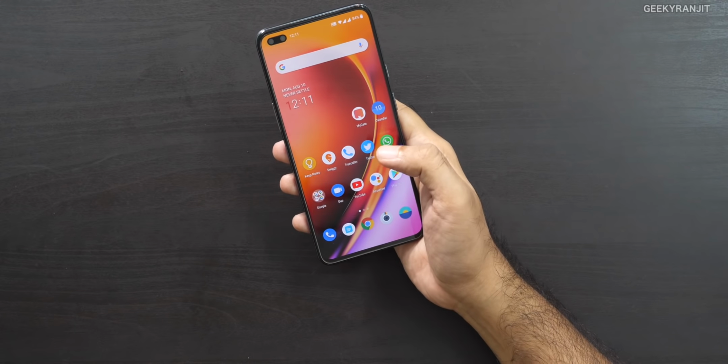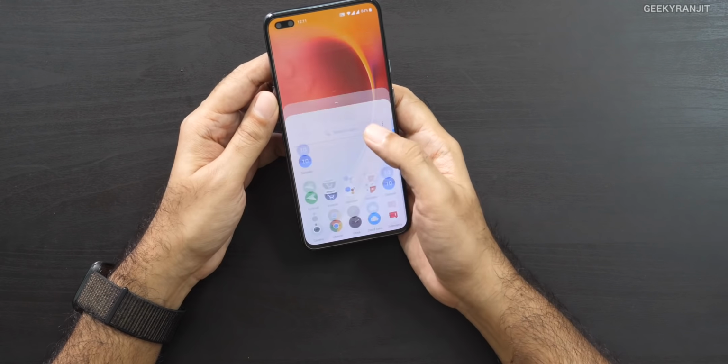And lastly is regarding haptic feedback also. The haptic feedback is actually pretty weak on this smartphone. That is what I have noticed.